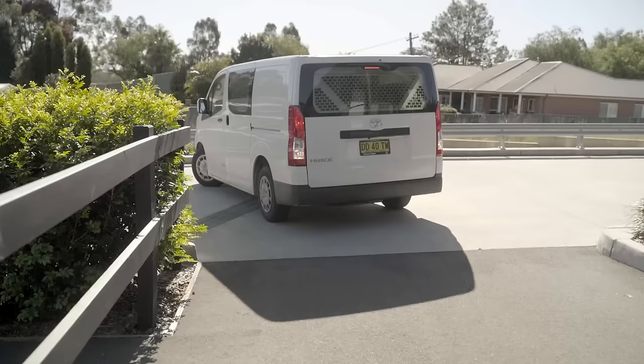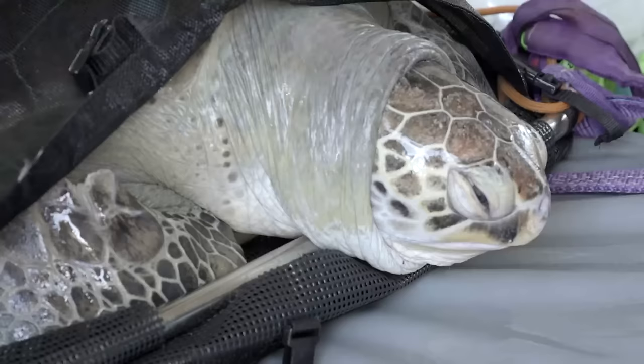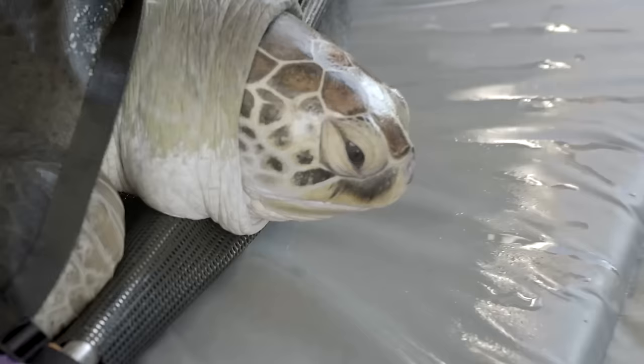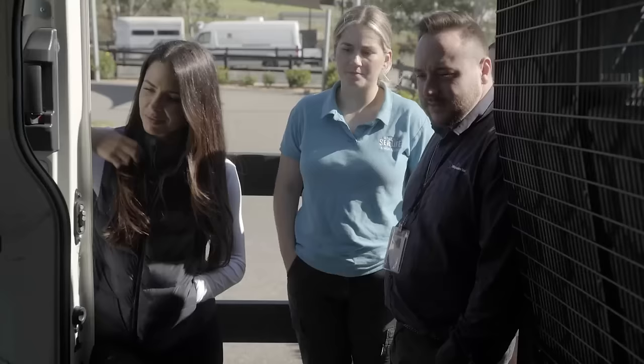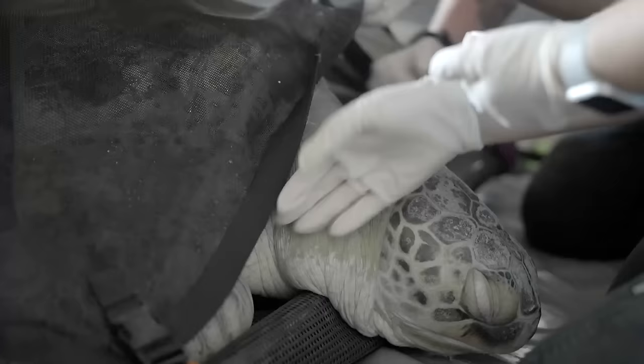On Sydney's outskirts, green sea turtle Plugger has arrived safely at the equine centre for her pregnancy scan. So how'd she go on the drive? Yeah, really well. She was calm, taking lots of breaths. Oh, here we go. Olivia will be working with Dr. Michael, Plugger's regular vet from the Sea Life Sydney Aquarium. We're going to be giving sedation in the van. The girls are just going to get in first and just put a numbing cream on her neck.